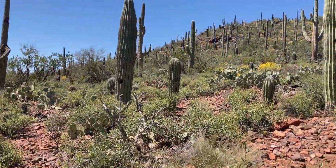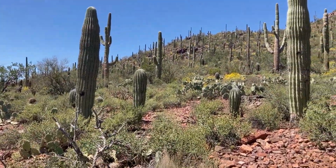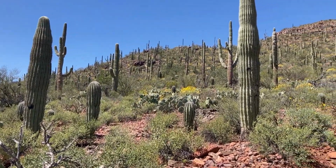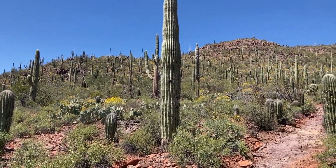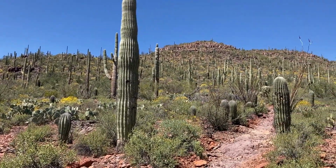During our hike in early spring at the end of March, the desert landscape was alive with blooming wildflowers, painting the mountains, canyons, and valleys with vibrant yellow, purple, and white hues.